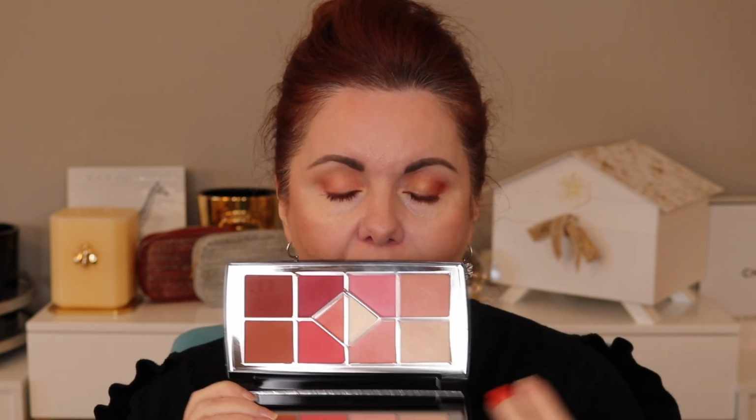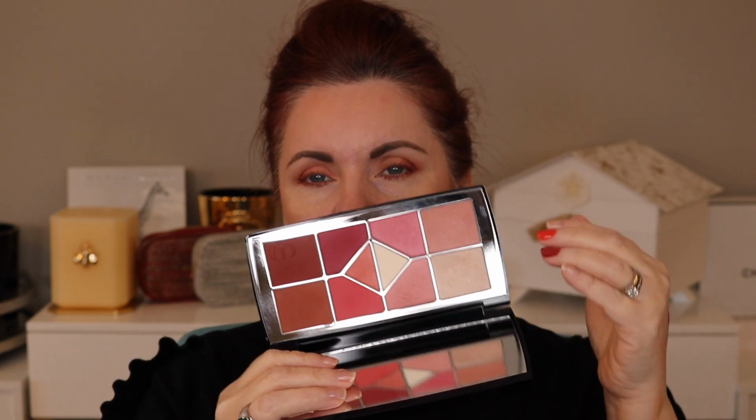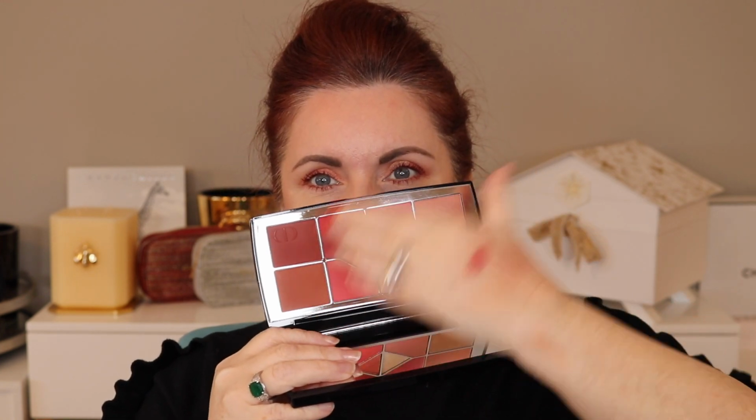This palette doesn't have anything like that. There's nothing in the Mitzah palette that's actually that shimmery. And to be honest, there's nothing that gold. These are more a highlighting kind of very light peach. And then it gets a little deeper, a little more pink, a little bit more rosy, and then a little bit more like rosewood. There's definitely a gradation here.